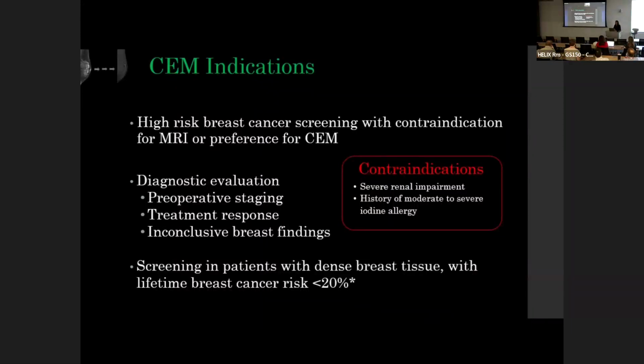So CEM is contraindicated in patients with severe renal impairment. With iodinated contrast, just like with CT, you'd have the same restrictions. So if they have severe renal impairment, they can't get a CEM exam. If they have a moderate to severe iodine allergy, CEM would also be contraindicated.